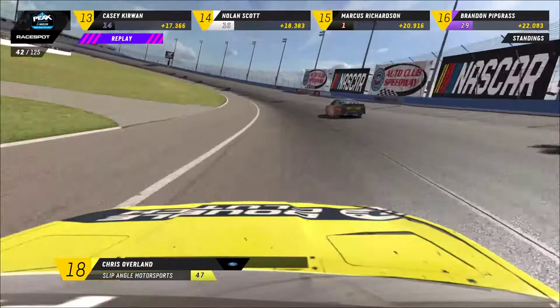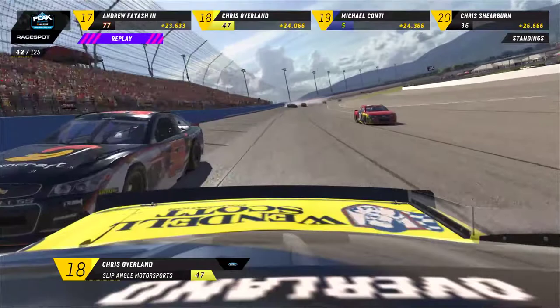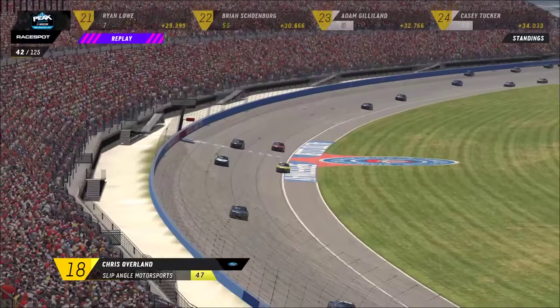You go onboard with Overland now. You can see him going up. That's just the old tires. Can't hold her down. And somehow he avoids getting collected in that one, and we end up with just a single car accident to bring out the first yellow at lap number 41.